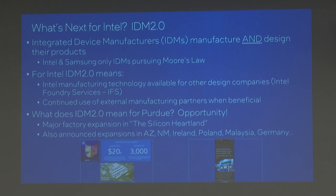What does it mean for Purdue, IDM 2.0? To me, it means opportunity. There's a major factory expansion happening right now across the world. One of them is happening nearby, which has been called the Silicon Heartland. And we've also got stuff going on in Arizona, New Mexico, Ireland, Poland, Malaysia, Germany.